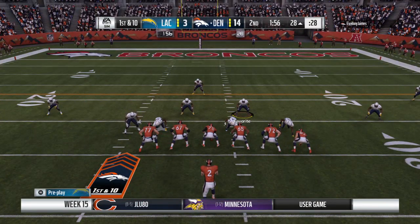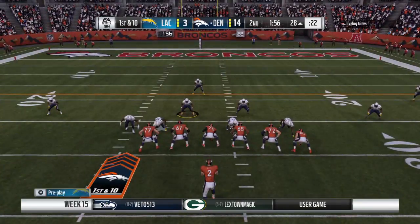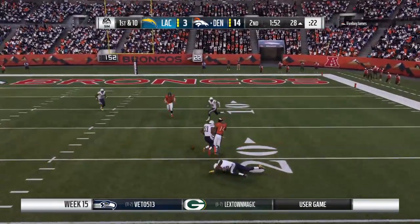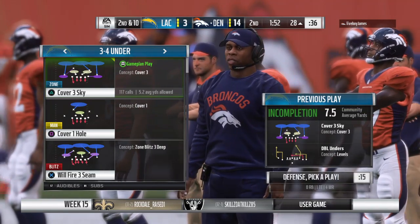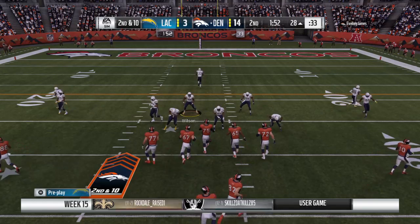Hurry up, here we go. 3:19. They'll set up to throw. He couldn't quite hold it. Got hit. Ball pops out. Incomplete.